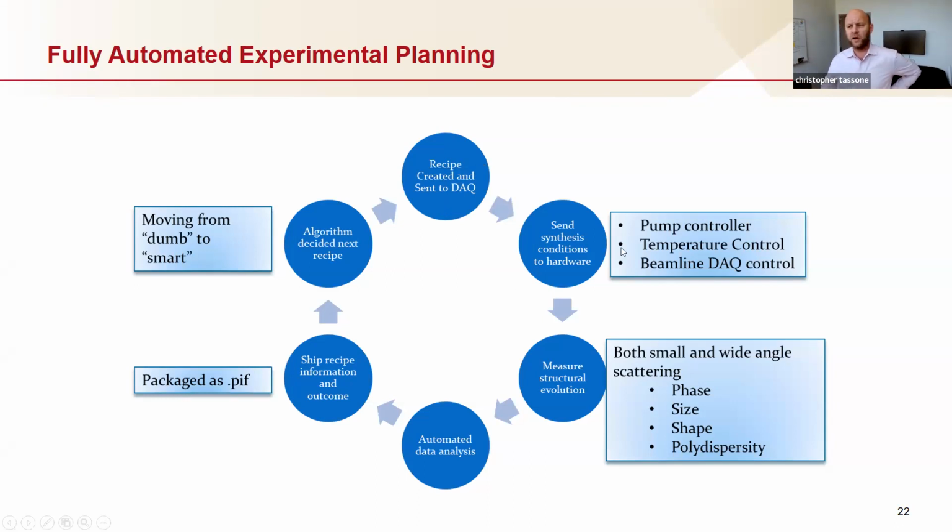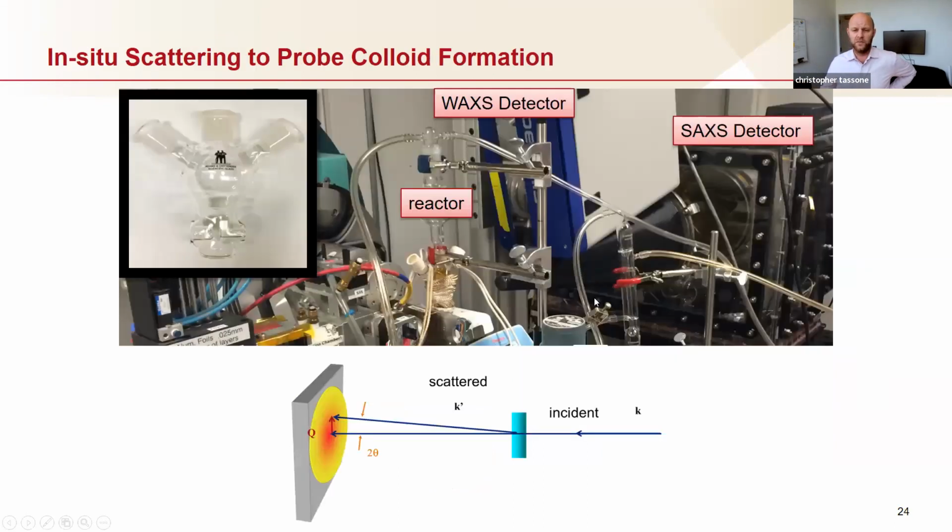So I'm going to walk through how we solve for these different steps here, and to start with, measuring the structural evolution. So the first step that we took was, when you have a synchrotron outside of your office, you try to find ways to use it. So we have a simultaneous small and wide angle X-ray scattering beamline that can work at high enough energy that we can get through either a batch reactor like the one shown here, or a flow reactor like one I'll show in a little bit.